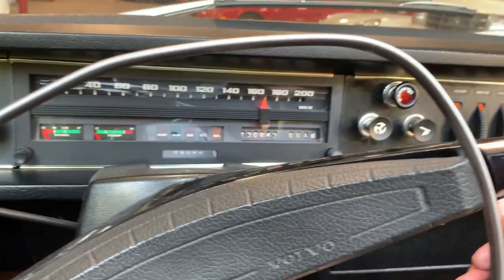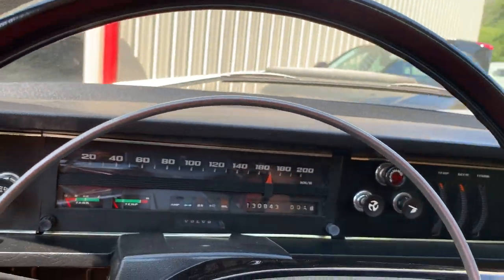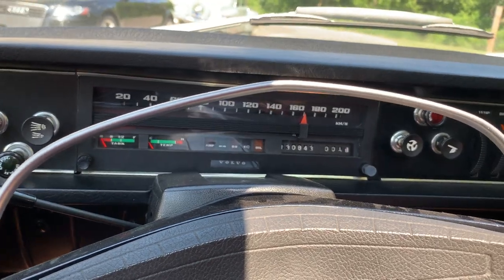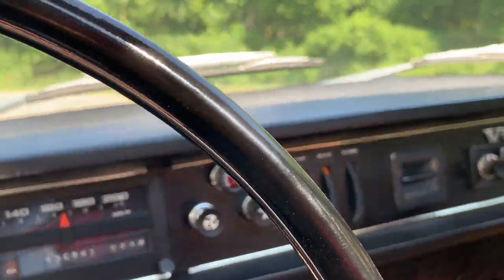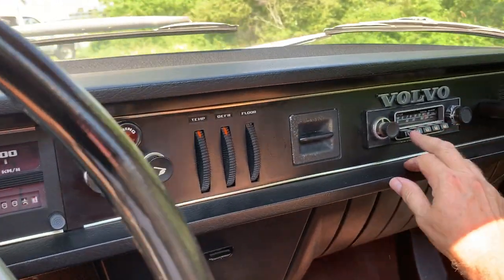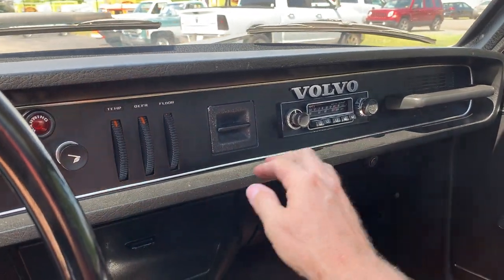All right, if I can find reverse again, we're gonna be off. There it is. Engine's got a nice little putter. I listened to it earlier. Didn't see any unusual smoke or hear any knocking or ticking when I started it up. The radio may not be functional. Definitely not moving for me.